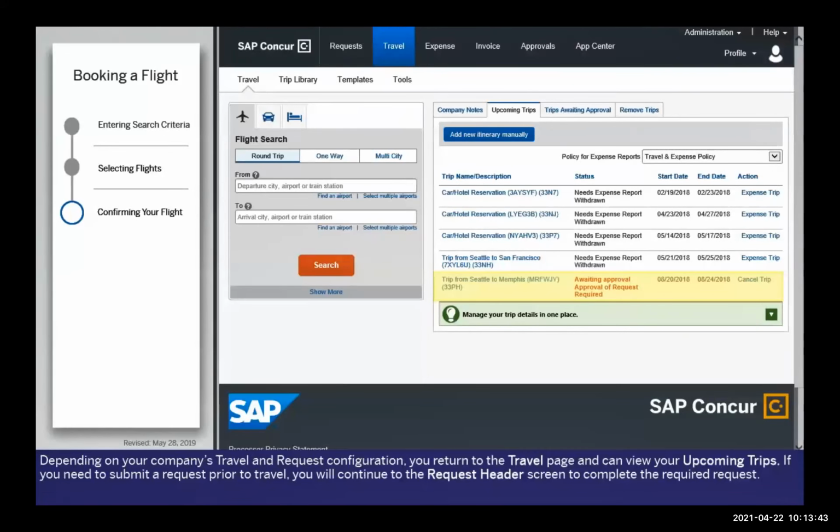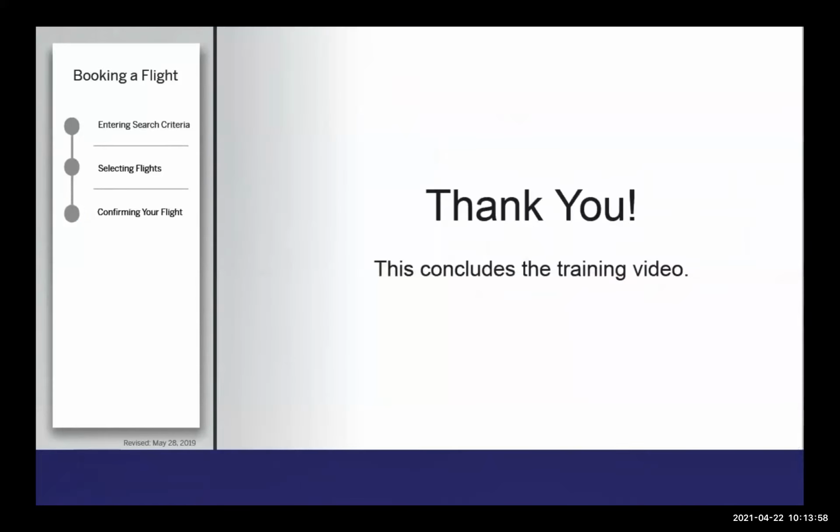Depending on your company's travel and request configuration, you return to the travel page and can view your upcoming trips. If you need to submit a request prior to travel, you will continue to the request header screen to complete the required request. Thank you. This concludes the training video.